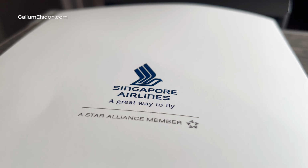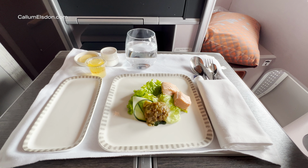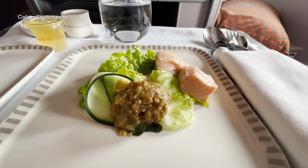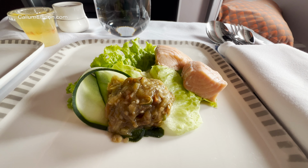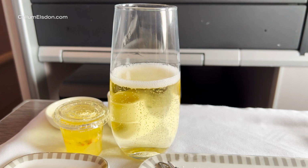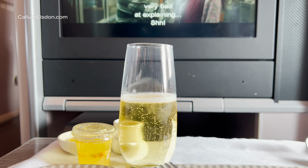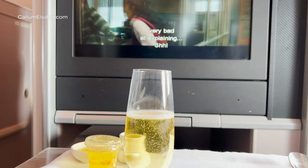For the starter, we had one option, the cold poached salmon in Chardonnay with eggplant caviar. A fresh, light starter, it was a great way to begin the meal. This was served alongside a glass of Charles Heidsieck champagne, the first of many on this long journey home that was chilled to perfection.